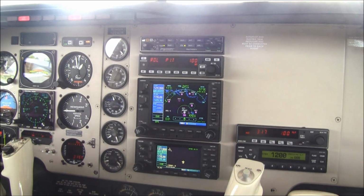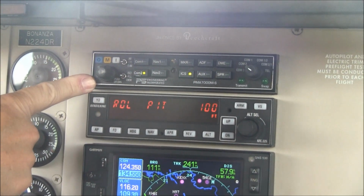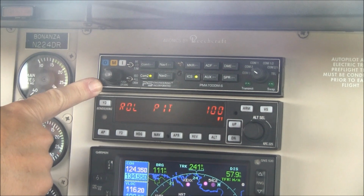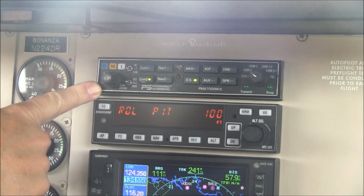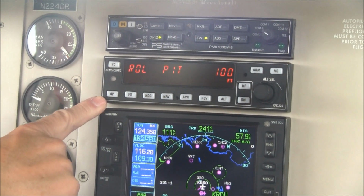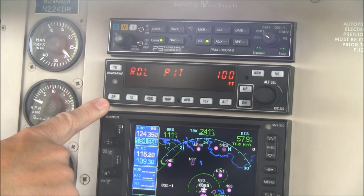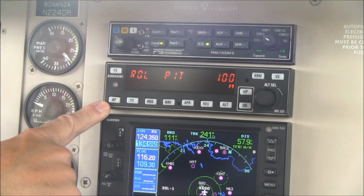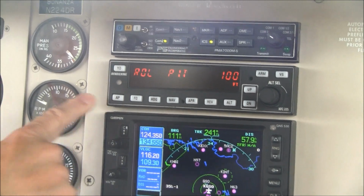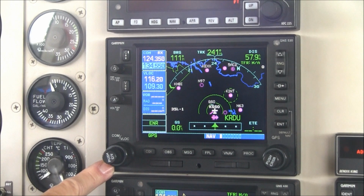Now let's take a look at your avionics stack. At the top we have your audio panel, and this is a PMA 7000 MS audio panel with a 6-place intercom system and your 3 light marker beacons. The autopilot is a digital King KFC 225 autopilot with altitude and vertical speed pre-select and yaw damp. Below this is your number 1 NavCom and your number 1 GPS with WAAS.